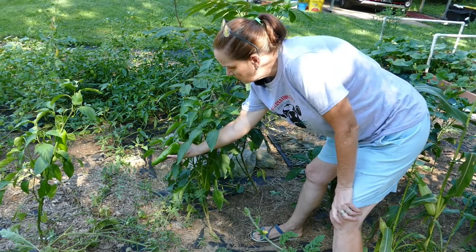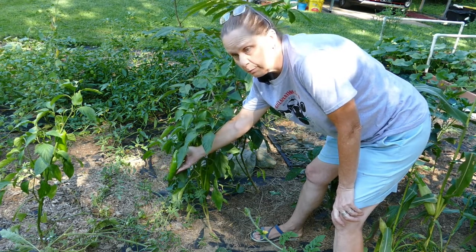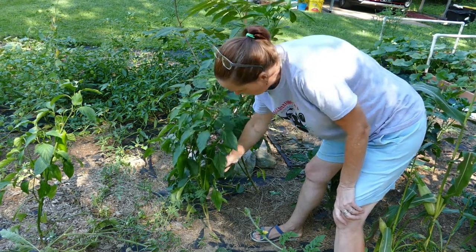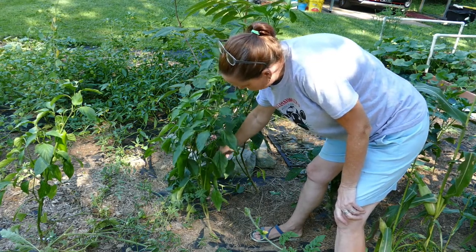Look at the size of this pepper. It still has a way to go before it gets ripe, too. Here's one. And there's another one. Actually, one of those pepper plants got so laden down with peppers that it fell over and broke and died. I harvested the green peppers. But wow, that was a surprise. I didn't expect them to get that big.